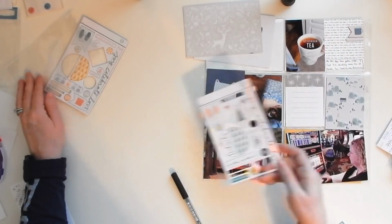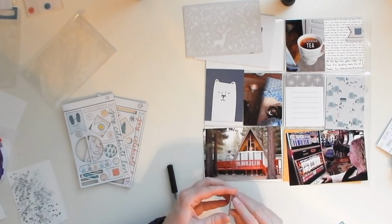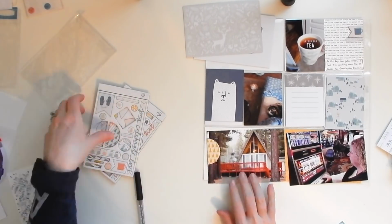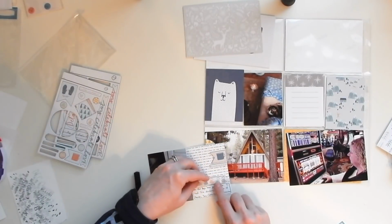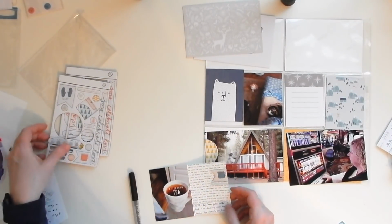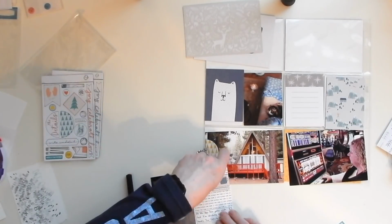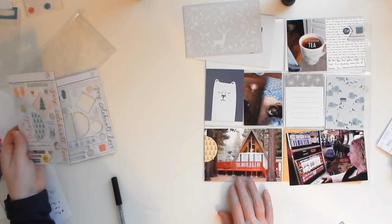And then using some of these chipboard elements, the January Studio Calico kit was more about adventure and travel, and the December one was more about winter and things. So I'm pulling those elements because this is as close to winter as I think we're going to get this year. So even though there was no snow, it was our version of a winter wonderland.